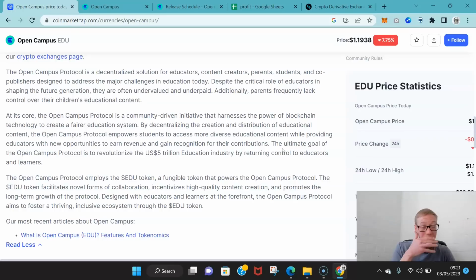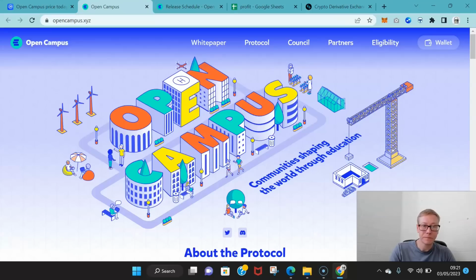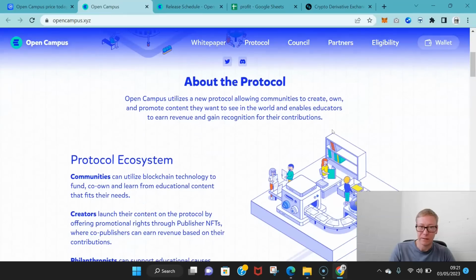Now, they utilize the token, the EDU token, the Open Campus token, and this is a token that powers the entire protocol. So it facilitates collaboration, it incentivizes people to create high quality content, and it promotes the long-term growth of the protocol. And it's designed with educators and learners at the forefront. That's the whole premise. It's a really interesting idea. Now, Open Campus, as you can see, very, very recent.